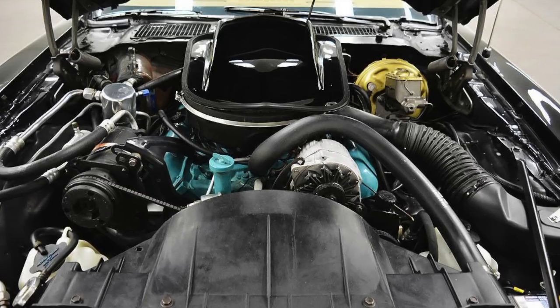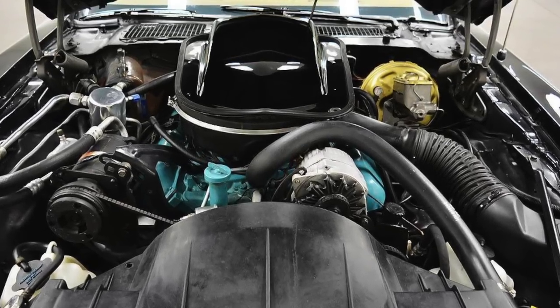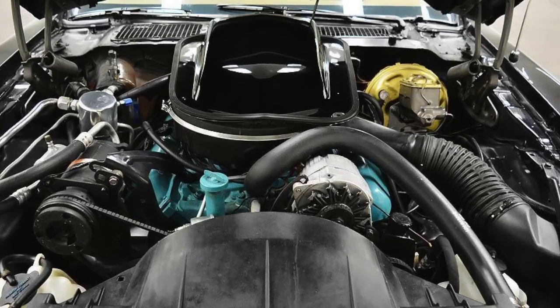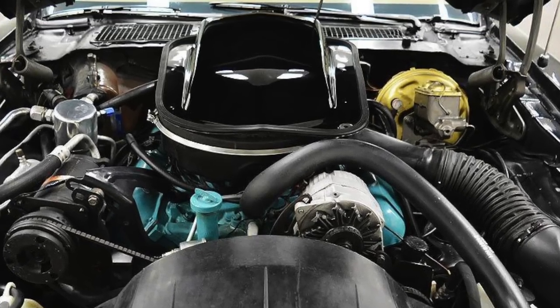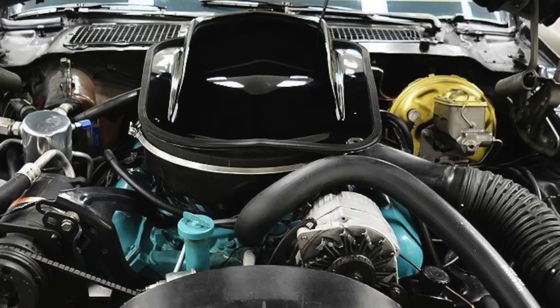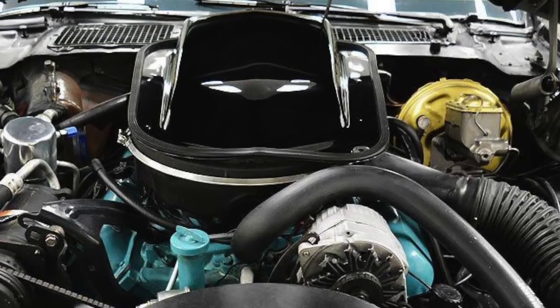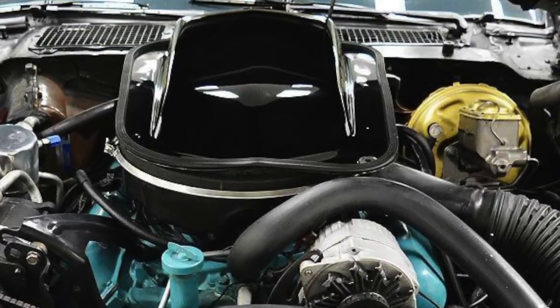Even when Pontiac starting in 1977 couldn't use the Pontiac 400 in the California market due to California Air Resources Board regulations, it used instead Oldsmobile's small block 403 cubic inch V8. The 403 V8 would later become the 1979 Trans Am's standard engine.